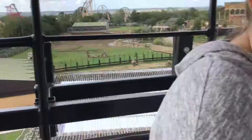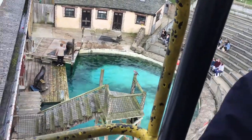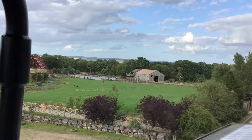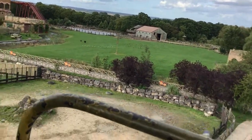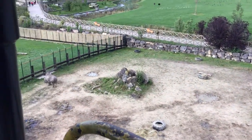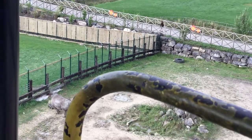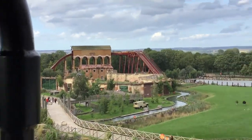Look, a sea lion. Oh, it's the sea lion show. What is going on in the background? And then you can see over there, that's the enclosure where we were earlier on, where we saw the hippos. And we can see a rhino down there. I'm just budging Kirsty out of the way. She hasn't got much place to go. That's the water flume right over there.